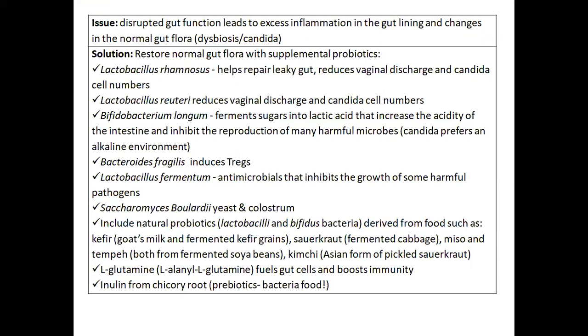Others will ferment sugars into lactic acid, so things like Candida don't like acidic environments. They prefer to be living in an alkaline environment. So if you've got low stomach acid, for example, we've got certain strains that will help to promote Treg cells. We've got antimicrobials, including things like natural probiotics, so fermented foods and so on.